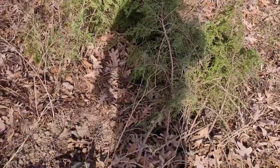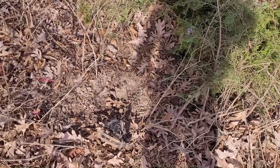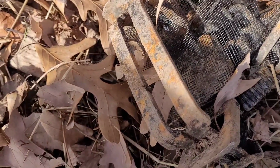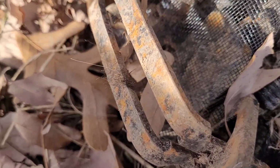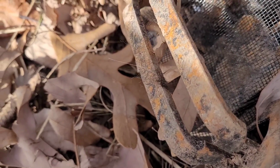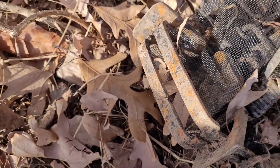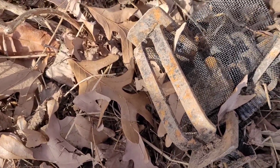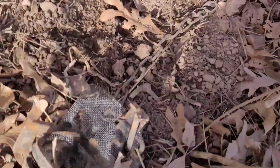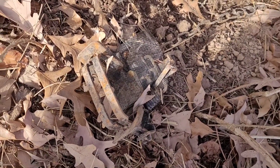Again, at this little set here, it was pulled out again. I don't think it's deer. That was my first thought, but when I got up here, there's some hair right there on the jaws. It seems to be black, kind of longer, and like maybe a long gray hair in there. So I'm thinking maybe a coon, maybe a skunk, something. Either way, they cleaned me out on my bait and they pulled my trap out. So I'm going to go ahead and get that reset.